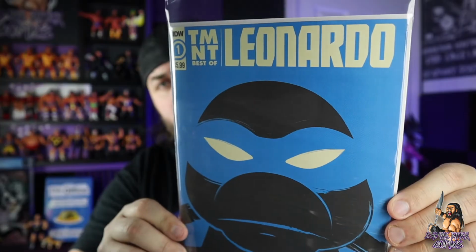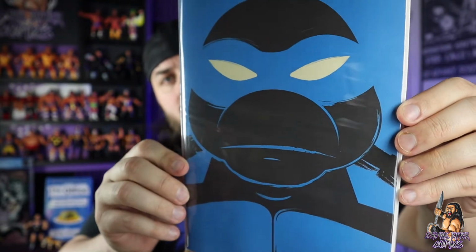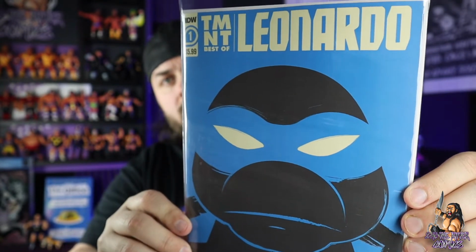Back to IDW, back to Teenage Mutant Ninja Turtles. This is the Best of Leonardo. This is a super, super thick, that's what she said, edition. It is a one-shot, as you've seen with the Donatellos and Raphaels. Really cool, simplistic cover, but it catches your eye if you're a Leonardo fan, or a Turtles fan, or a fan of blue, and it's not a bad price point.